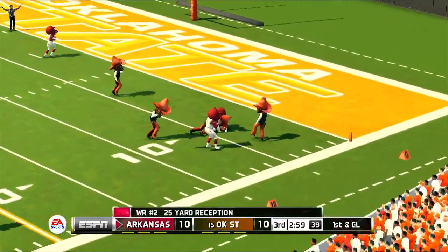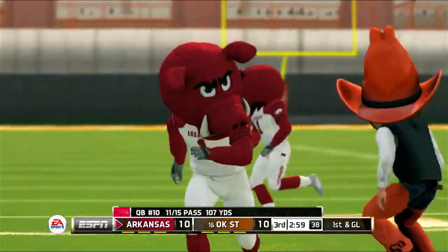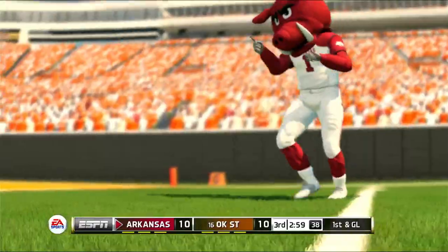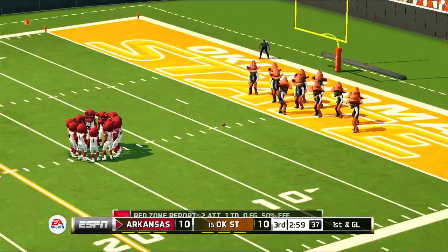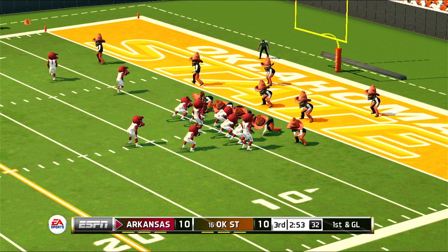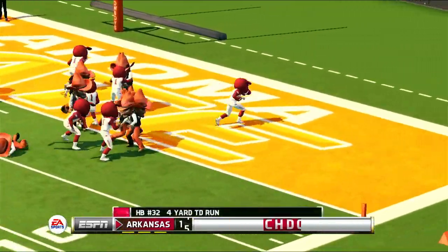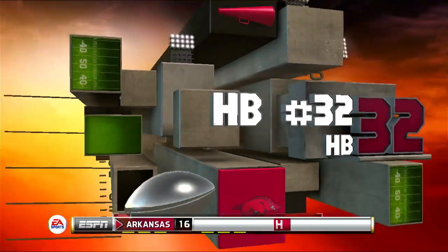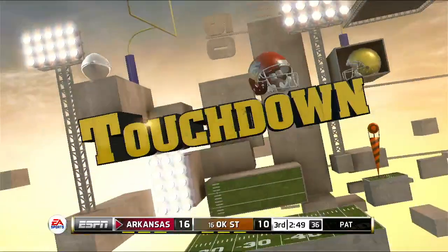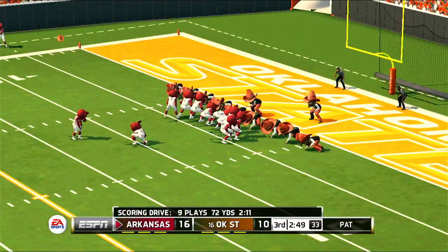There's a strike complete. Touchdown saving tackle, but it leaves him on a first and goal. That makes it first and goal. First down, and they've got their eyes on that goal line. Touchdown, Arkansas! That's a great job and some tough running right there. When you get close to the end zone, things get very tight, and it's tough to maneuver.